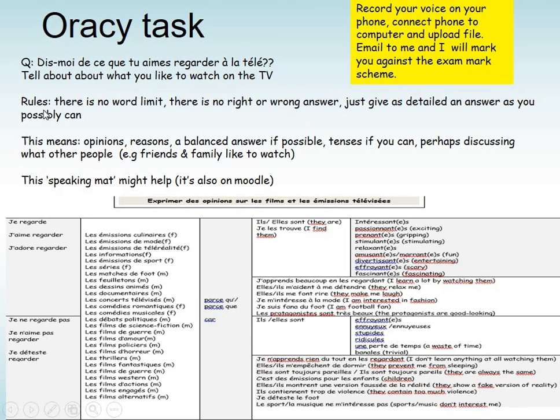Rules, then, or advice. There's no word limit. There's no right or wrong answer. You just give as detailed an answer as you possibly can. As ever, this is going to mean opinions, reasons, a balanced answer if possible. Oh yeah, I like, I don't know, Match of the Day, however, I can't stand Family Guy. Tenses, if you can. Future tense, perhaps? Perhaps discussing what other people, for example, your friends or family, like to watch.